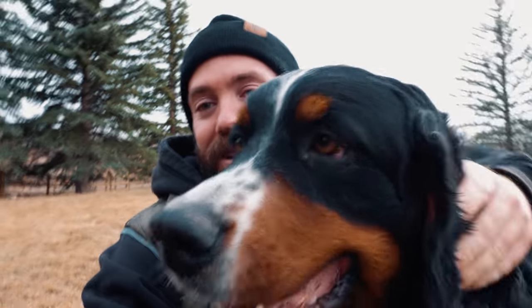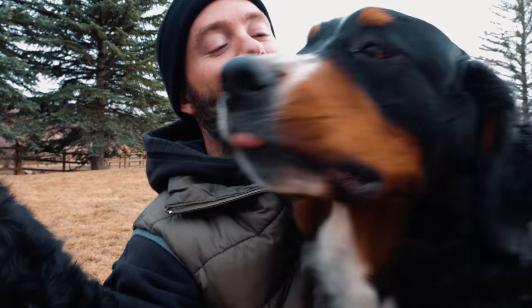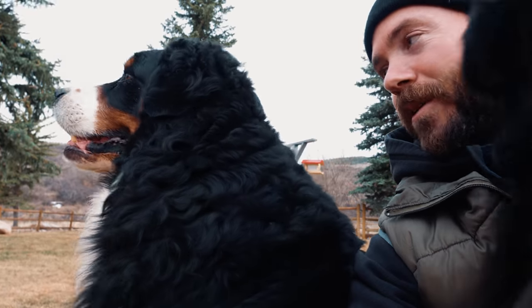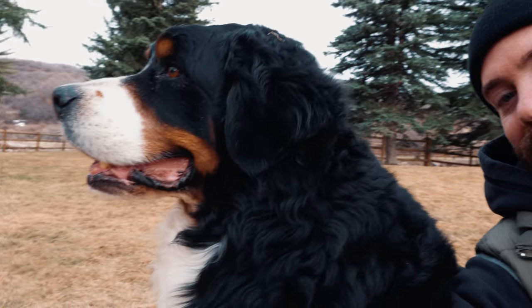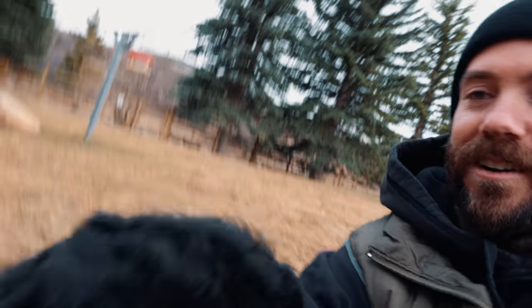This is one thing about the breed that I love so much, is they're literally one of the most affectionate, loving breeds. All they long for is your attention. This is all you guys want. They just want to be touched. This is actually our oldest female here, Sasha. Sasha's 8, and she's healthy as can be. She's such a pretty girl.